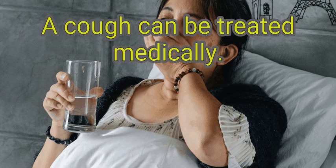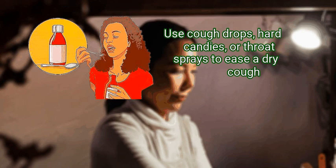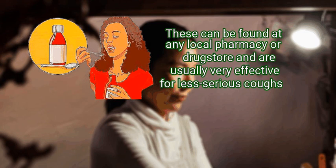Method 2. A cough can be treated medically. First is take an over-the-counter cough suppressant. Use cough drops, hard candies, or throat sprays to ease a dry cough. These can be found at any local pharmacy or drugstore and are usually very effective for less serious coughs.